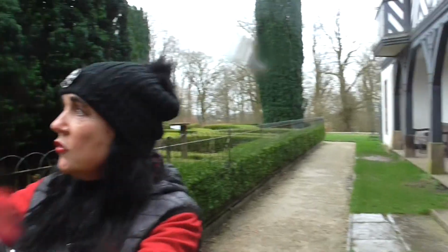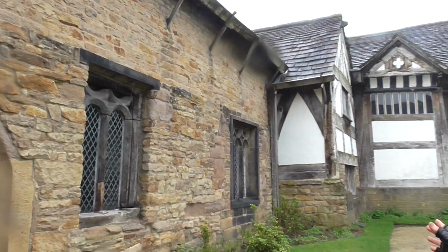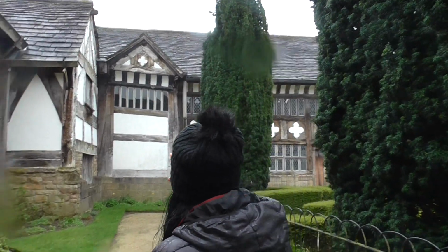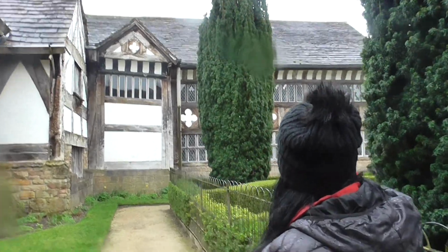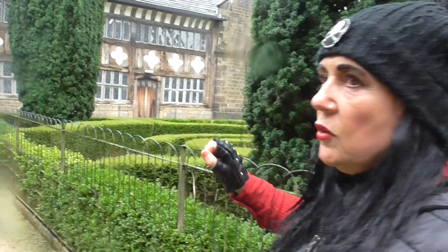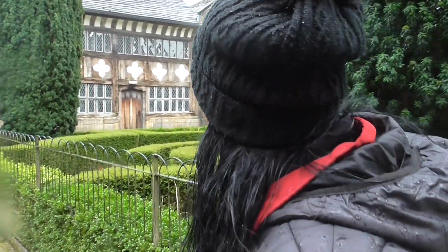This wing is the original Smithills Hall. This bit here that Andy's filming right now, that was the original hall. That's all it was, 1200s to 1500. Then this bit got added in, 1500 to 1600, this Tudor bit that we've just shown you, the leaning bit. In 1800 when the Ainsworths took it over, they added the church on, and they added this wing.